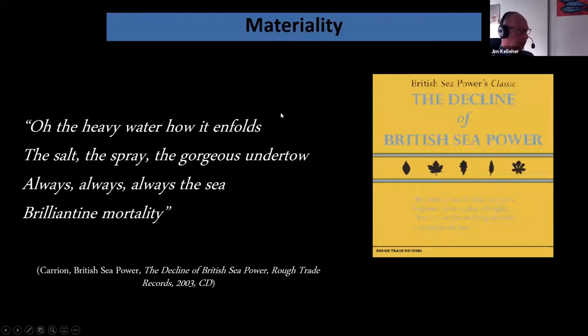In terms of materiality, forgive me if I digress a little bit, but one of my favorite rock bands is British Sea Power. And their first album, one of the lyrics from it really describes what the materials have to be about. And it's always the sea, and how you respond to a saline or even a brackish environment when you place something as important as this near the sea.